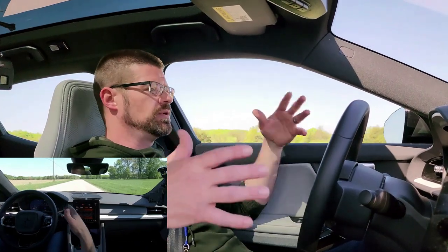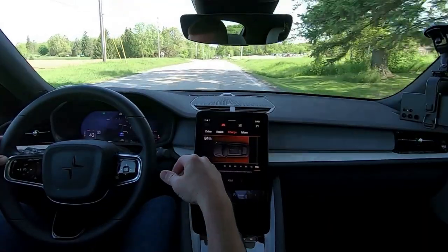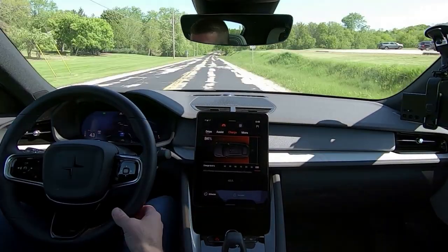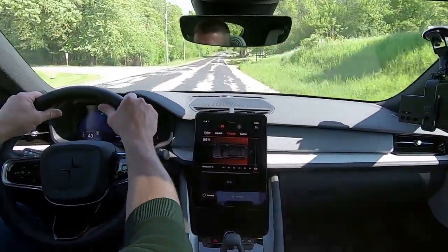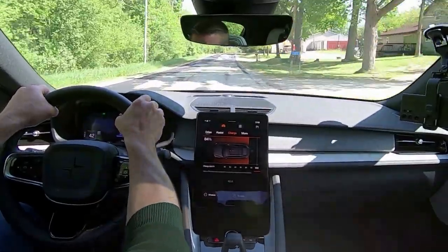This whole little cockpit area is nice and comfortable, easy to get to. I like the size of this screen. It's not big and overpowering. It is a very nice size screen. Steering wheel feels pretty good. It is a little harder than I would expect, especially at this price point. It is a little soft, but I would expect it to have a little bit more softness to it. But other than that, it's a nice car to drive.